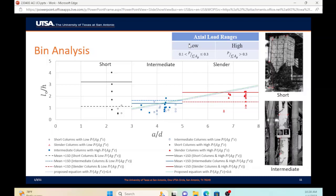And then we broke those into high axial loads for the filled symbols and low axial loads for the hollow symbols. And what we see from this trend is, as we look across, like the broken lines are the low axial load columns, you could almost draw a line across the entire set. So when columns have low axial load ratios, there's really no point. Just take the average, and the average will do, because it seems that all other parameters are not affecting what that confinement length would be.